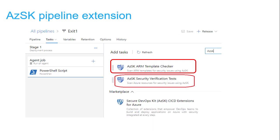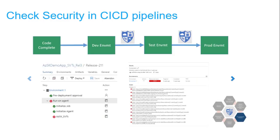It also has an Azure Pipeline extension, which has two tasks. One to scan the template, as we explained before, to prevent, and one to scan the environment for configuration drift analysis. We can use Azure DevOps Security Kit as a part of the CI/CD pipelines. So we can use it to verify and validate the ARM template for continuous deployment. And also we can use it with the nightly build for configuration drift analysis.